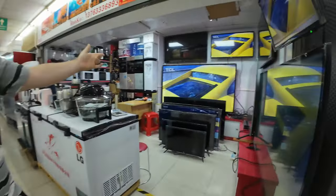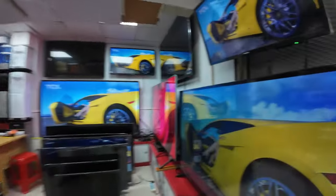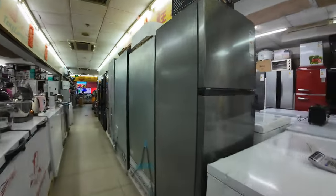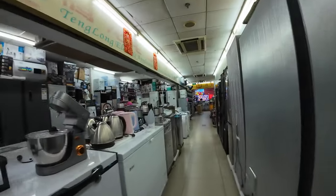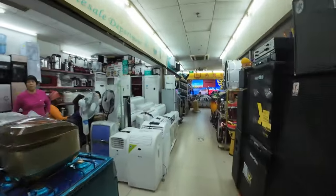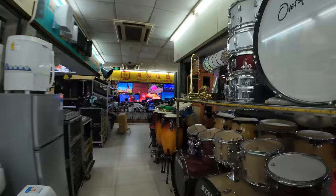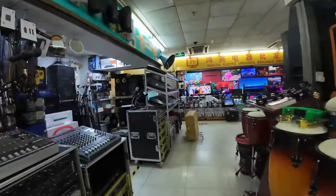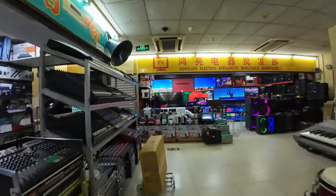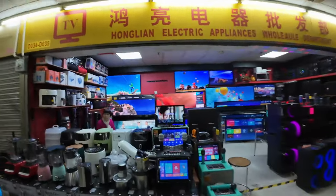That would look so good in my living room. That does look pretty good. Look at that thing, man. Oh my goodness. I have two fridges, so I don't need another fridge. I don't believe in AC, you know? Don't believe in it. No, I like the heat. That's why I moved to Guangzhou. It's cool enough in here. You don't need anything cooler than this.